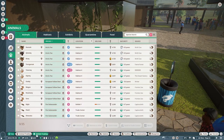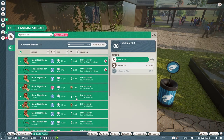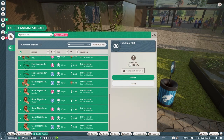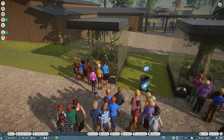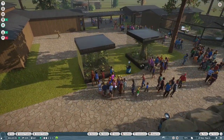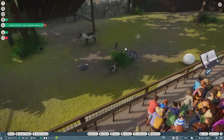That's not what I wanted to do. This is what I wanted to do. Let's go to storage. Let's select all of these guys. Is there anything in here that I don't want to get rid of? Nope. Let's go ahead and quick trade for $6,000. Perfect. 6,000 bucks. Beautiful.